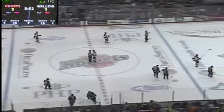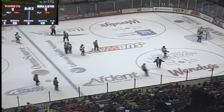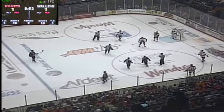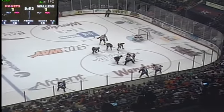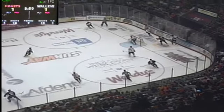This is period 2. We are tied 1-1, Komets and Toledo. And shots on goal now, the Komets hold the edge, 16-15. I'm looking at a replay of that goal. There were 4 Toledo players within 5 feet of the Toledo net, plus the goalie. And Embach was in the middle of it and took a perfect pass and got it on the net. He didn't even shoot it, just redirected a deflection right over the goalie's shoulder.